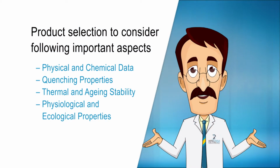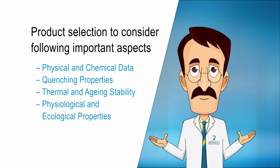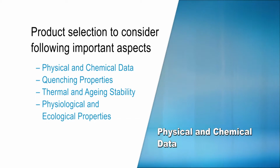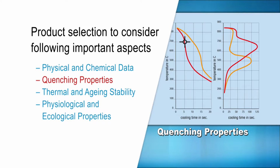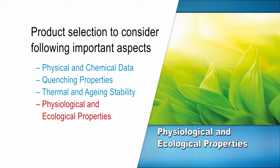As many variables often have to be considered, it is important that a comprehensive knowledge of the quenchant is available. That is, physical and chemical data, quenching properties, thermal and aging stability, physiological and ecological properties.